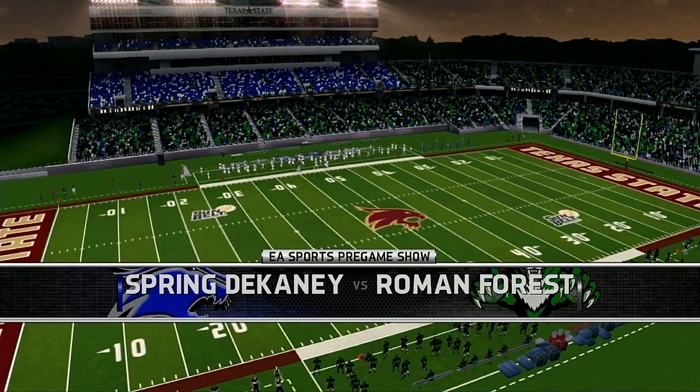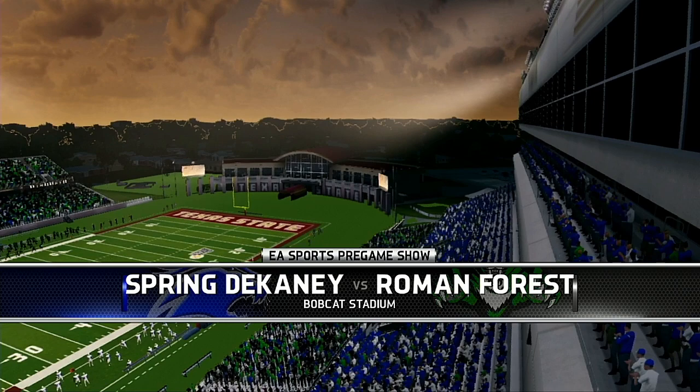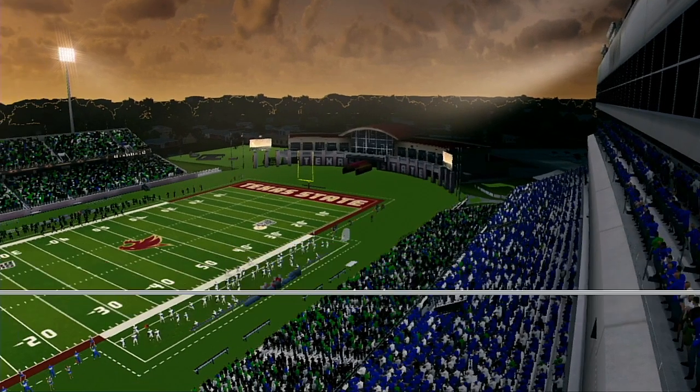About set to kick off here, and it's not a home game for either of these teams. This coin toss presented by Nissan, innovation that excites.